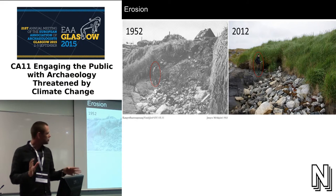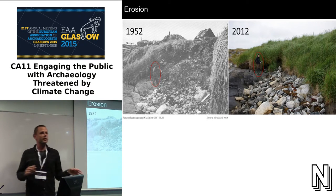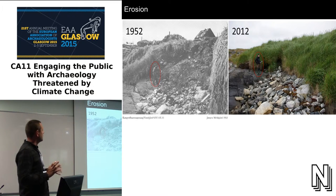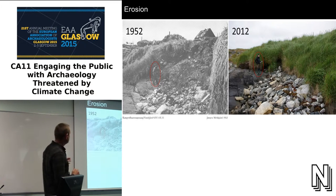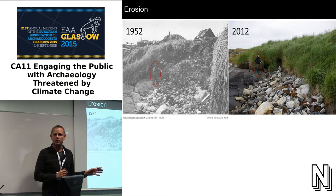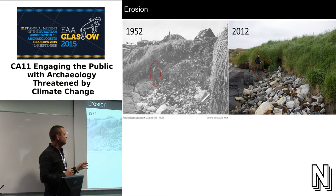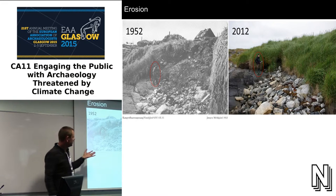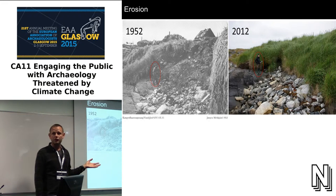And just to show some of the results, because we heard a lot about coastal erosion today. In Greenland, it's a bit complicated, actually, because most sites consist of solid rock, and the inland ice is thinning at the moment, so we have quite a lot of glacial rebound. The land is rising, actually faster than sea level. So currently, in that specific area, we didn't see much evidence of coastal erosion.